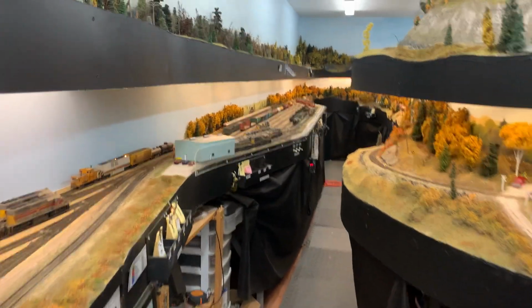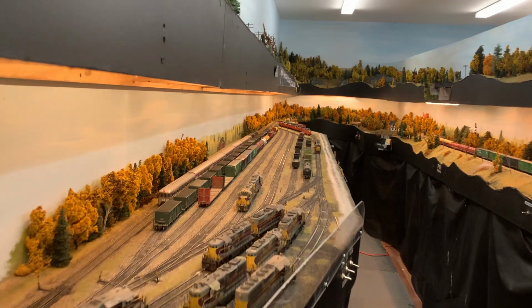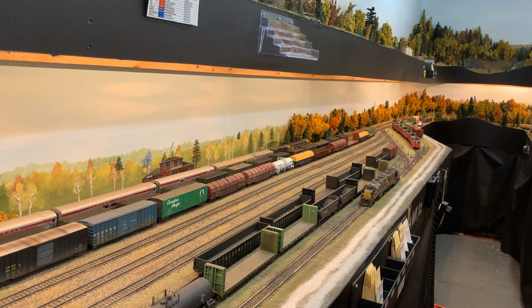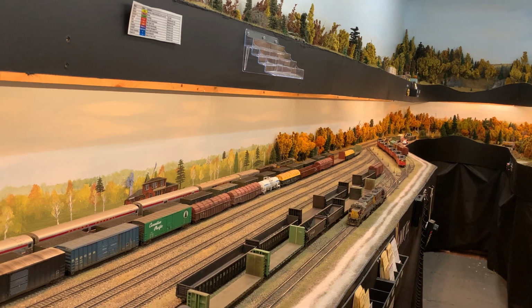There's been a lot of work on the layout, doing scenery, and I just got the layout back up and running. I'm working on cleaning the track, getting locomotive wheels cleaned, and everything back up and running after a month and a half, maybe more, of doing scenery.